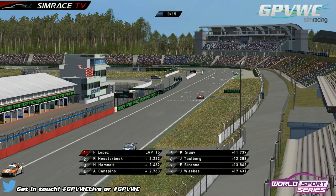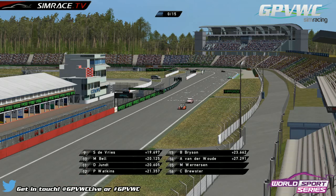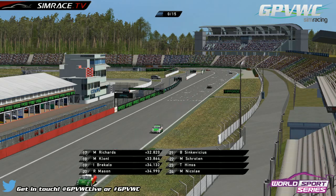Van der Woude scoring points for T4 on debut in 14th. Excellent effort from the Dutchman there. Morten Wernersen, after a pretty shoddy qualifying, coming back to score points for Drake. And now we can tell you who your reverse grid candidates are.